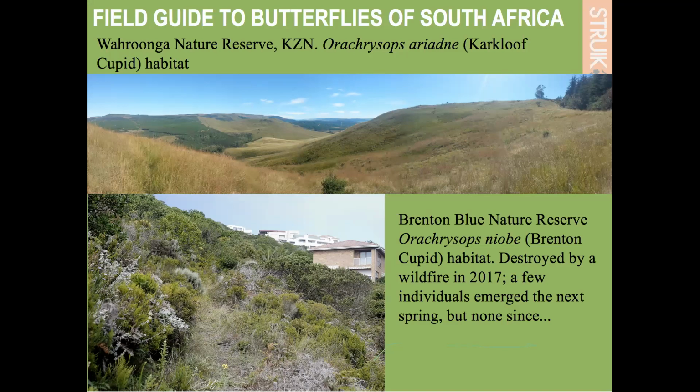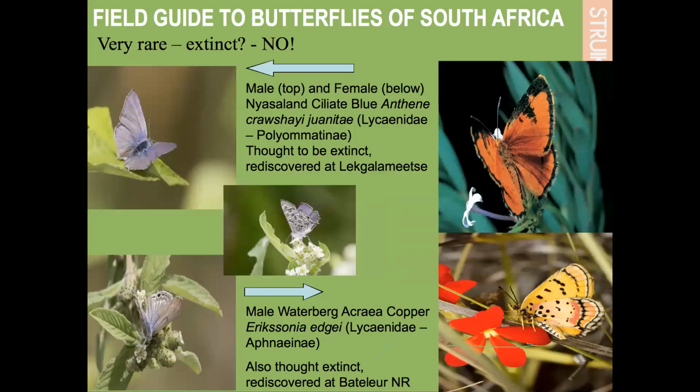These sclerophyllous shrubs that you get in the fynbos are full of flammable oils. So when it catches fire in the dry season, it just burns like an Australian gum forest. And there was nothing left, just a blackened wasteland. That house behind it was burnt to the ground, and the place looks very different now, but I don't have a photograph of it. However, there is hope, because there are a couple of butterflies which we thought were extinct, and it turned out they weren't.